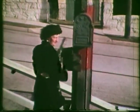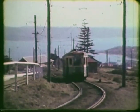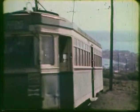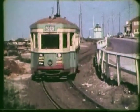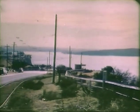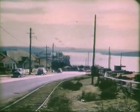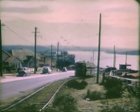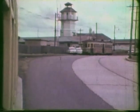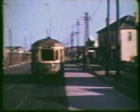More work for the conductress, collecting the staff at Park Loop. As we approach the signal station at Vaucluse, another tram departs for the city. At the beginning of the double track, we pass an outbound service.